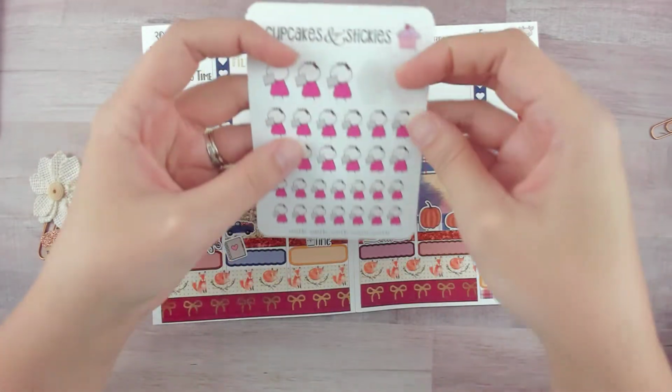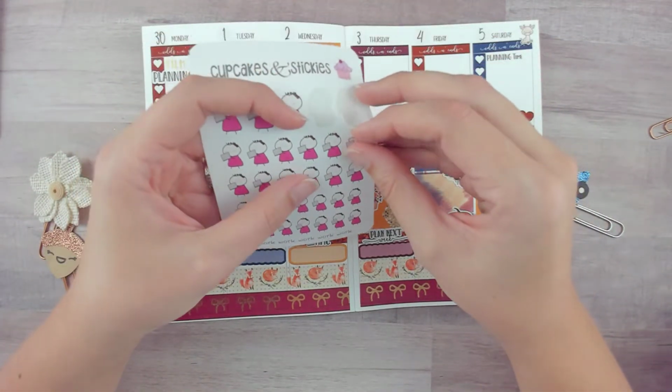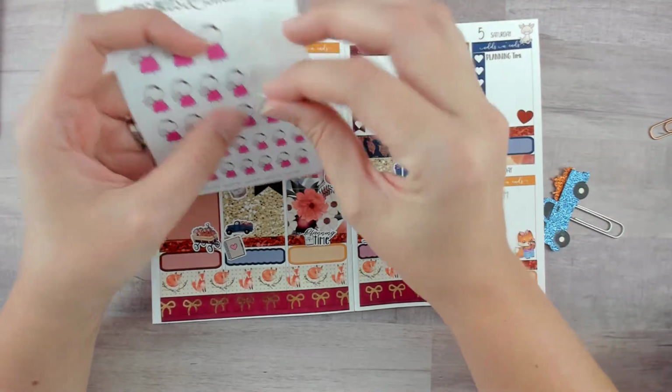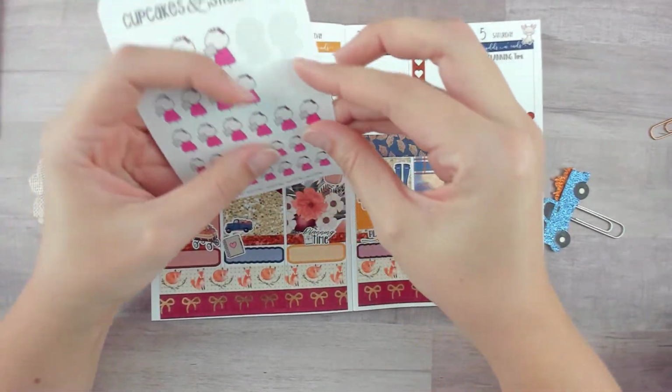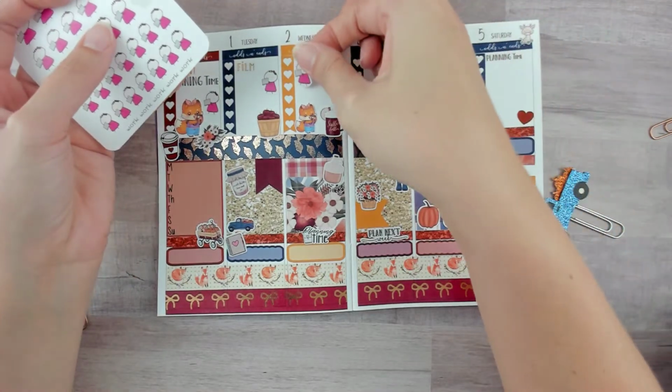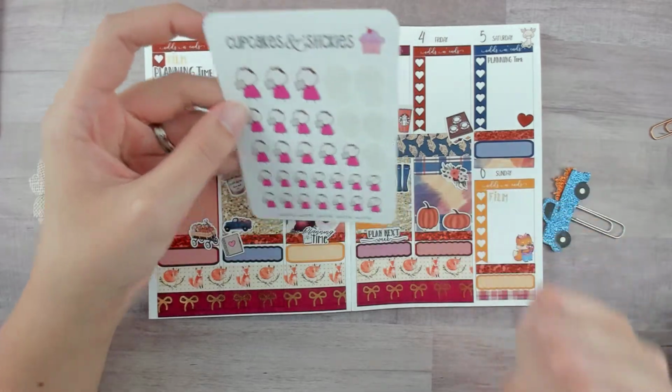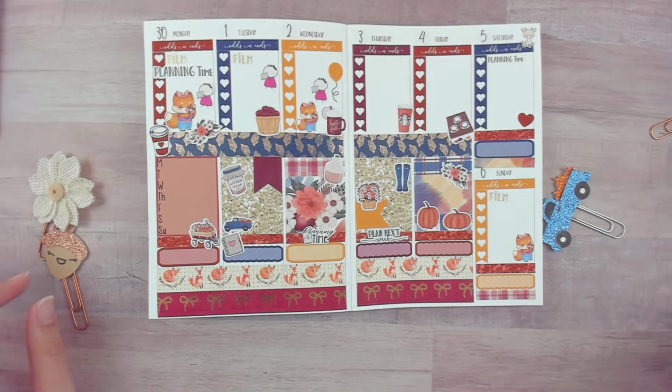Okay, and then this will be me uploading or replying to comments or whatever I want it to be. So I'm going to put that on Tuesday. So this will be uploading, I think. And then Thursday or Wednesday. Yeah. So these are from Cupcakes and Stickies. They're kind of old, so I'm like, yeah, we need to be using those up.